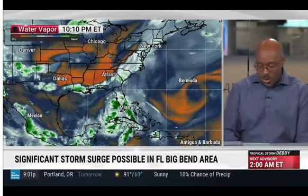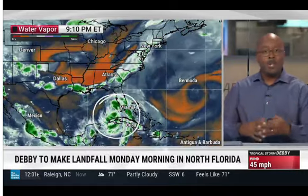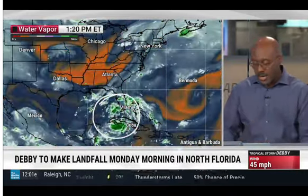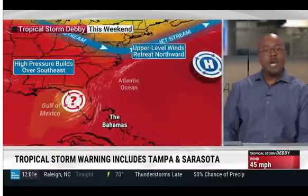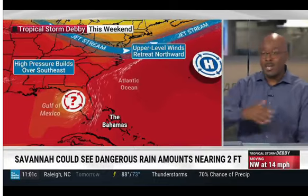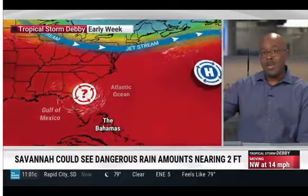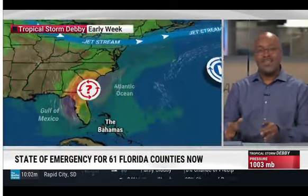Water vapor imagery shows you the moisture that's enveloping the system itself, Debbie. So we don't have dry air that's going to be intruding into that area. We do have a trough that's dug its way across the south. That trough helped to steer Debbie northbound a bit, but that trough is going to be moving away, so it's not going to take Debbie with it. It's going to bypass it and lift out of the way, and then high pressure builds in. As that happens, things get a little more squirrely in terms of what's going to happen with Debbie. It's not going to move a whole lot. There's just nothing to steer it and get it out of the way.